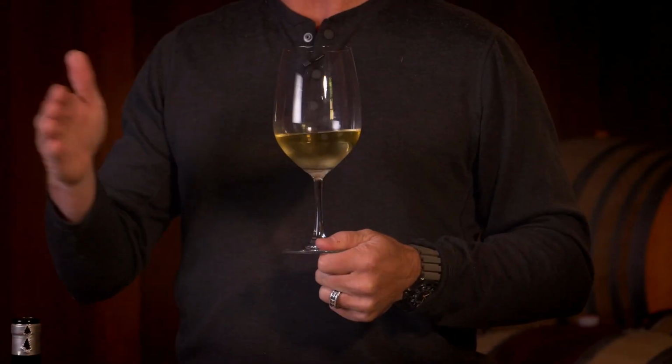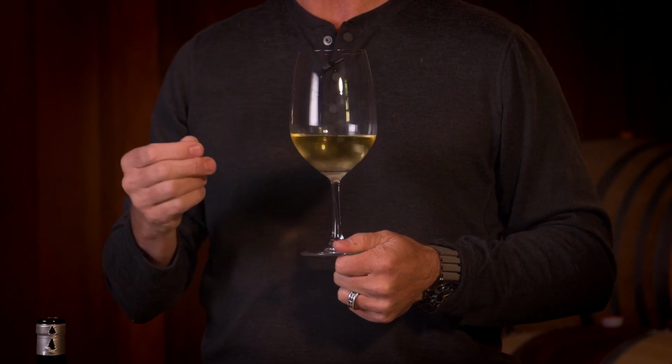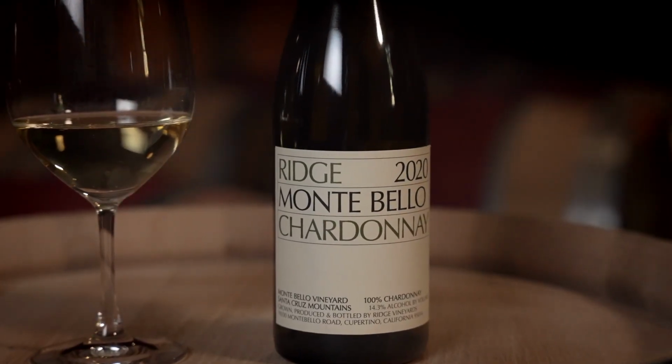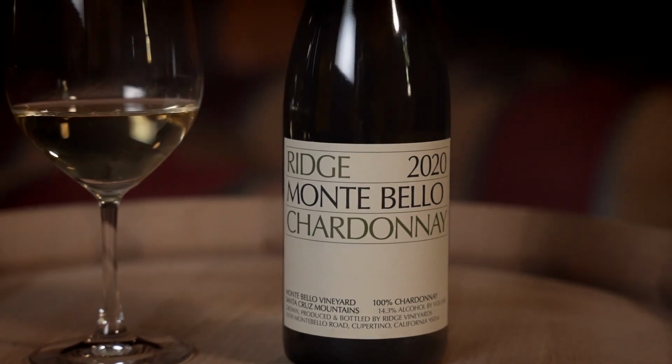Another reason why we have the rich kind of mid-palate on this wine is that we will do batonnage, meaning we will stir the lees in the barrels as the wine goes through malolactic. And now keep in mind, the primary fermentation as well as the malolactic fermentation are all native. So native yeasts, we do not add any commercial yeast, we do not add any additives or nutrients to this wine. And you're really getting a true taste of what Monte Bello tastes like.